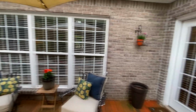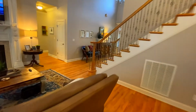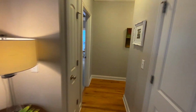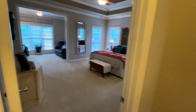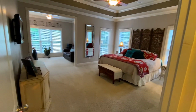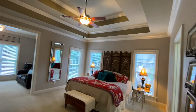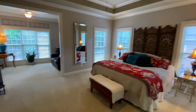So we're going to go ahead and go back in, entry at the hearth room. And then you go through the living room to get to the 2 downstairs bedrooms. That's another great thing about this floor plan. A lot of the times you just have a master on the first floor, but this has 2 first floor bedrooms, perfect for in-laws or a nursery even. You've got a double tray ceiling in here, lots of natural light.